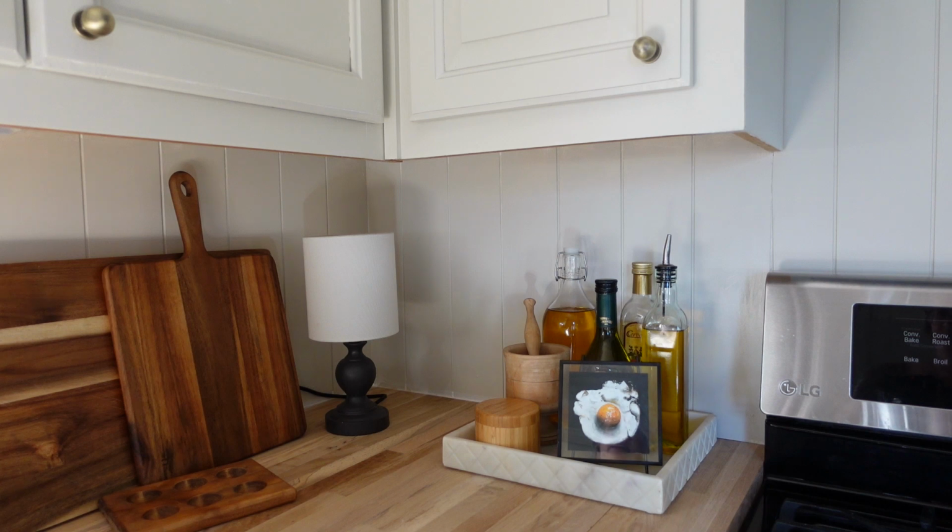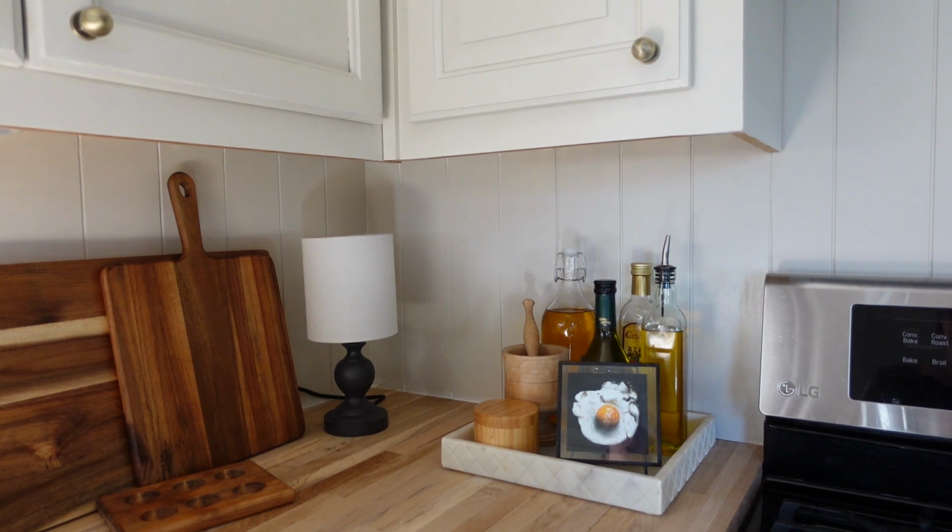It's all contained inside of the marble tray that I got back probably 2, 3, 4 years ago at TJ Maxx, and it's held up really well. I really like it. And then I have a lamp in that corner because that corner does get very dark typically, and I just want to make sure that we have plenty of light now, because that was one of our goals, is to have light in this place.